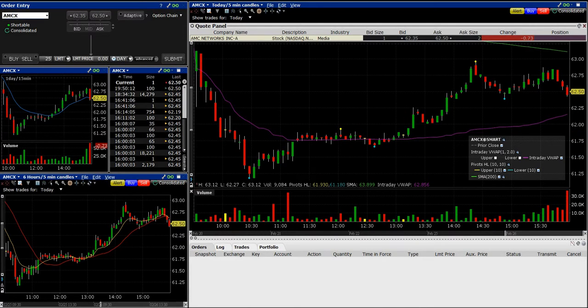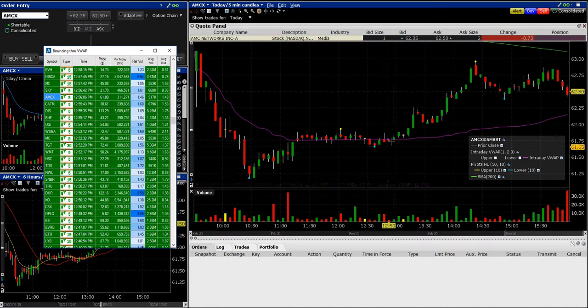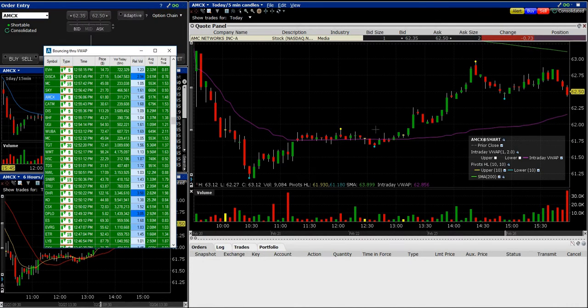I think that was, let's see here. Yeah, so right here, 12:56, it popped up on my scan. So boom, I would have gone in, tried again, probably would have waited till it broke above this high here, about 61.96, but then look what would have happened. Spike all the way up over $1. Actually, exactly $1. If I had gotten in at 61.96, the high here was 62.96. So that would have made for a nice trade.